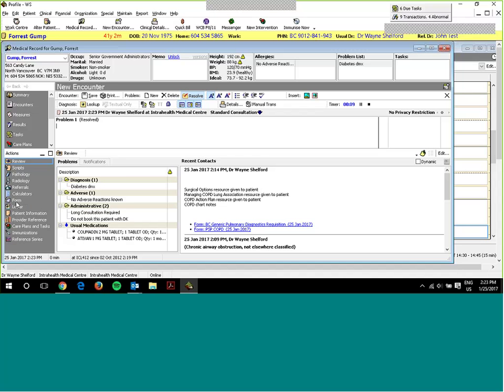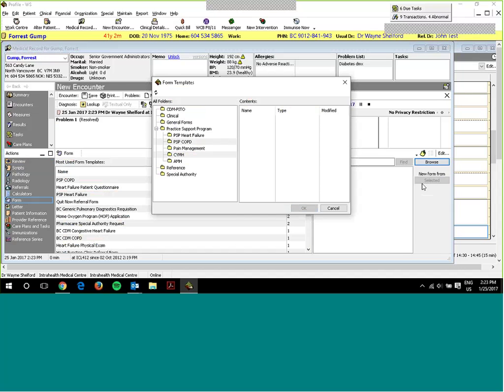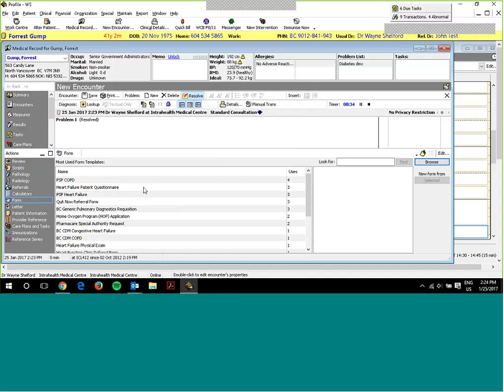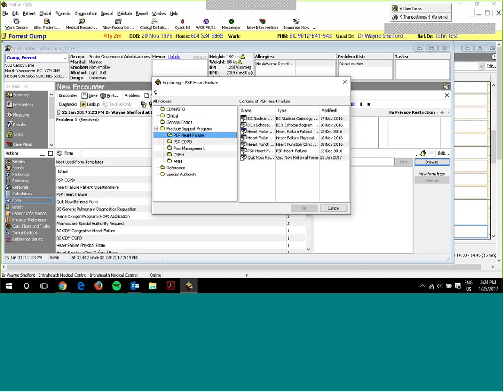Okay. So again, I'm going to access from here, form, and I'm going to be looking for heart failure this time, and this time I'm going to elect to browse just so I can show both. The PSC support program folder, I'm going to open that, and then I'm going to access the heart failure one now. The main form is the PSC heart failure. Again, if you want to access each form individually, you have the ability to. But in this case, I'm just going to pull up the main form again.